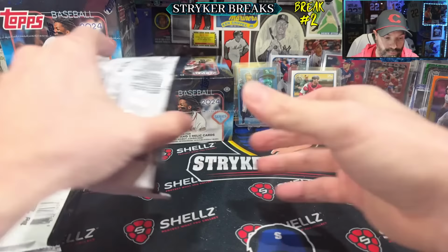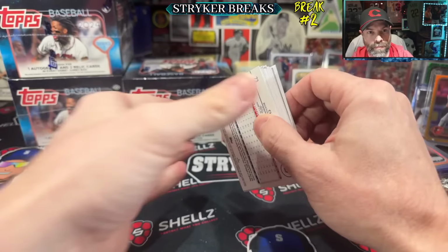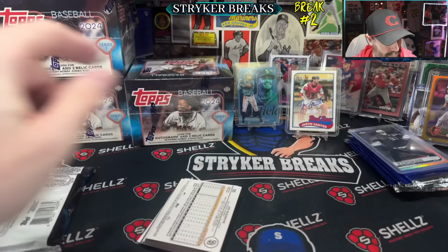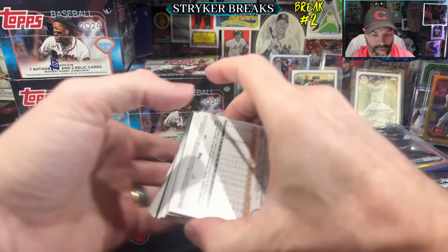Oh, Veritech Auto. Yeah, it's not mine. This is just a break. You think Detroit wins the division? Possible. It's up for grabs. Owen White. Another on-card auto. Rangers hit. Musgrove, Riley.